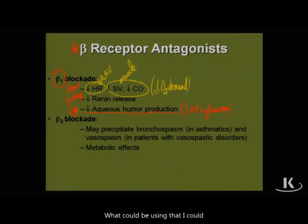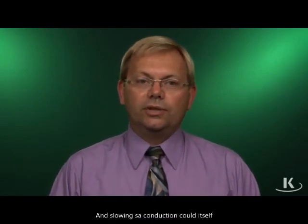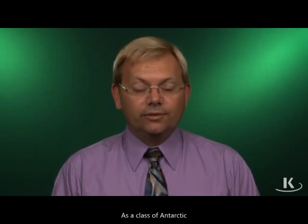What could be uses then that I could graft on my beta blocker just based on the heart effect? Look, from decreasing SA and AV nodal activity, I could use this for what I call supraventricular tachycardias, or SVTs. An example of SVT could be an atrial tachycardia, and slowing SA conduction could itself decrease the rate of arrhythmia in the atria, but slowing AV node, remember, will protect the ventricle from the fast atrial beat. So we'll use them as a class of antiarrhythmic.